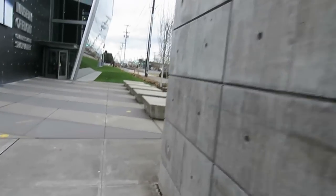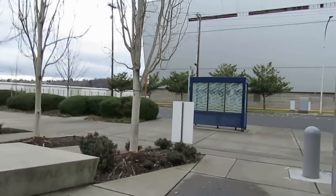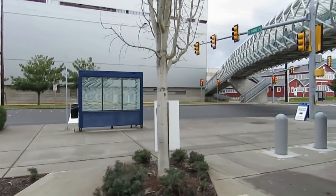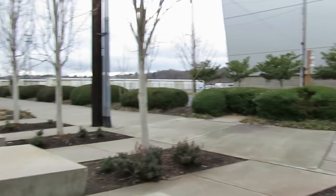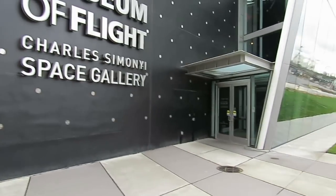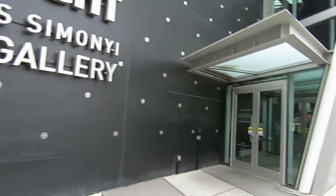This bridge is set up so it can also be used as just a simple walkway across this highway. There are bus stops here, both sides of the road. And there's auxiliary parking or overflow parking behind these pavilions and galleries on this side of the road. So this is the Charles Simonyi Space Gallery.